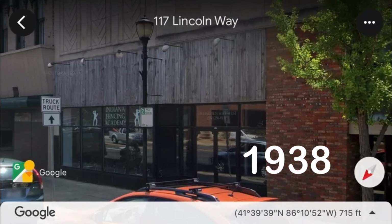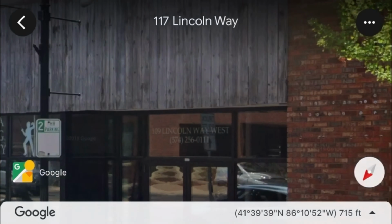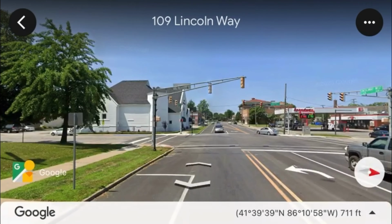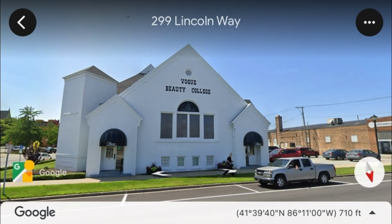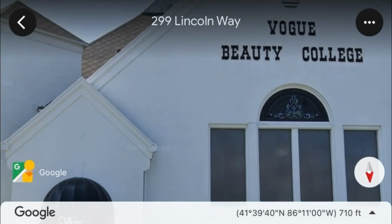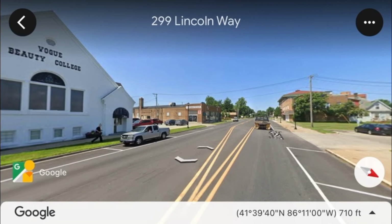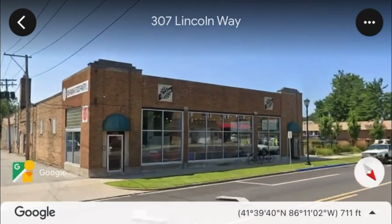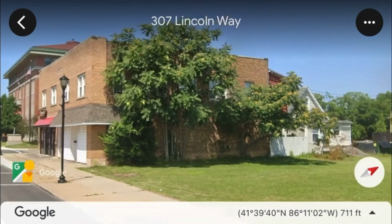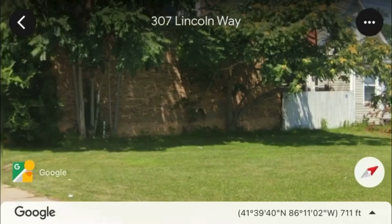This building was 1938. It's the Mishawaka or Indiana Fencing Academy. They won't put up a privacy fence, they'll stab you instead. So over here we got the Vogue Beauty College, built in 1927, with its pyramids on top of it. Couldn't find any information on a date for this building, seemingly old. That's the Carnegie Library, which we'll get to in a second.